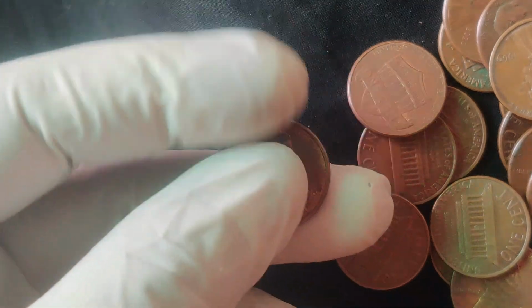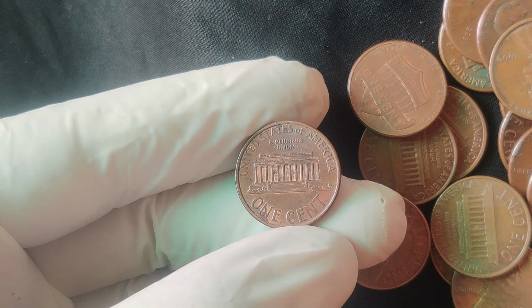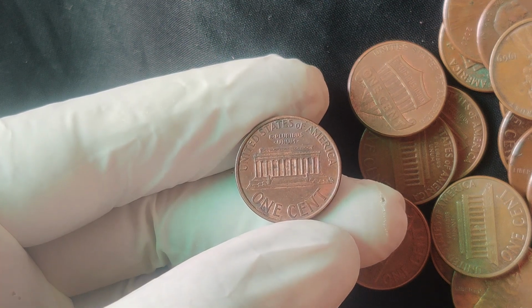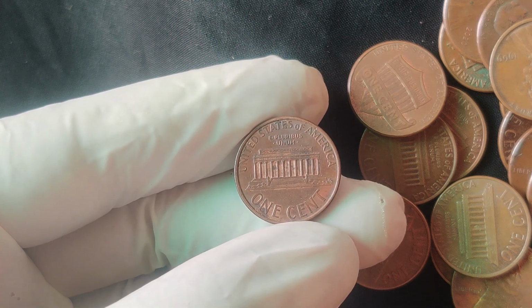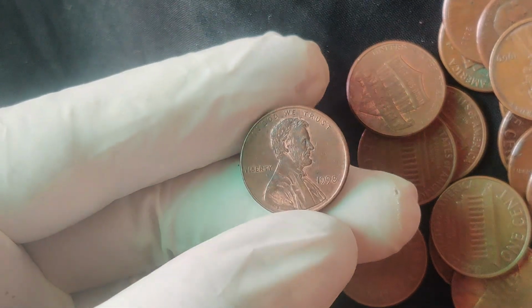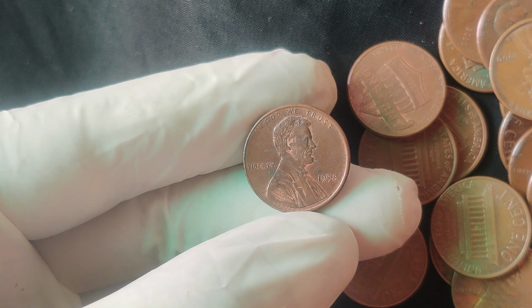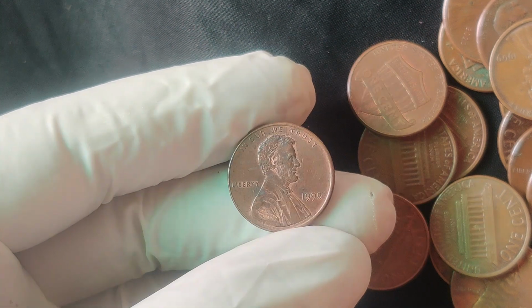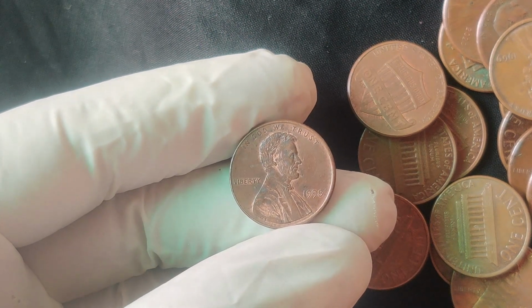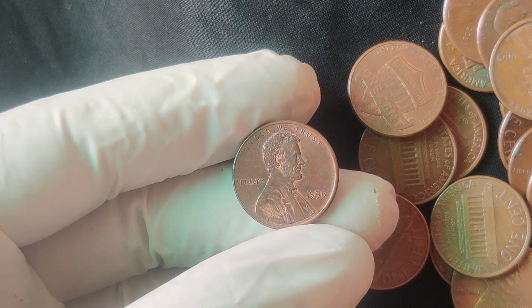Rarity plays a huge role in determining a coin's value, and the 1998 close AM Lincoln cent is no exception. Only a small number of these error pennies were produced before the mistake was caught, making them extremely rare. In fact, fewer than 100 examples are believed to exist, and only a handful are in pristine condition, graded as mint state by professional coin grading services.